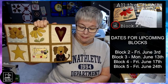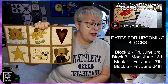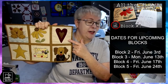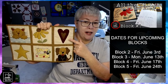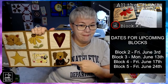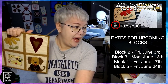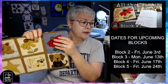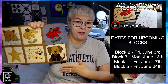So many different ways that you could customize this. You could look at the hearts. Aren't those cute? Very primitive, simple looking hearts. You could have a favorite block of the 16 and just repeat this block over and over again and make a whole quilt just using the same block. How cute would that be, right? Let's put that there. There you go. Wouldn't that be cute? Just different colored flowers.